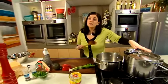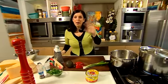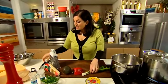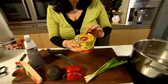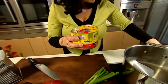I love that. So we'll just bring that to the boil. They'll take about 9 minutes or so. And I'm just going to heat a little bit of oil. So I've got a can here of tuna, about a 425 gram can.